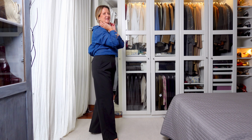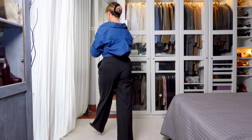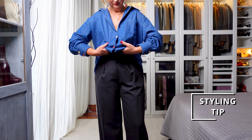A kind of statement earrings. This is a very dainty necklace, and I will add my red lip from Dior. Just a minute. Let me just do it in the mirror. Done. And let's talk about the styling tip that I mentioned.